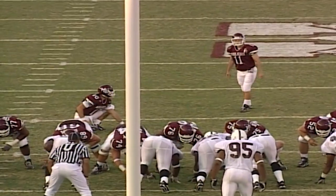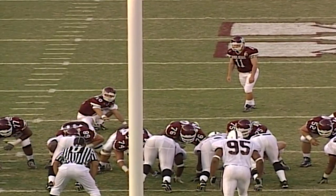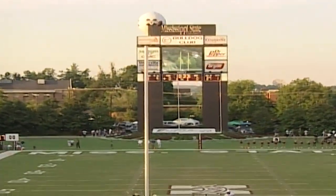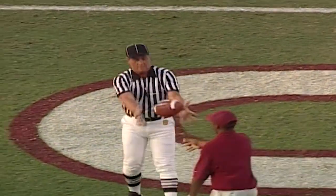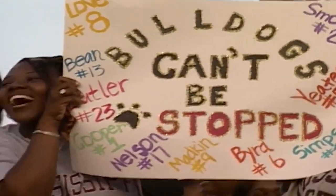The kicker, of course, is Scott Westerfield, who has hit 7 out of 9 field goals thus far in the young campaign. The pass back is good. The kick is away. It is high. It is long. It is good. Bulldogs take a 3-0 lead over South Carolina on a 43-yard field goal by Westerfield.